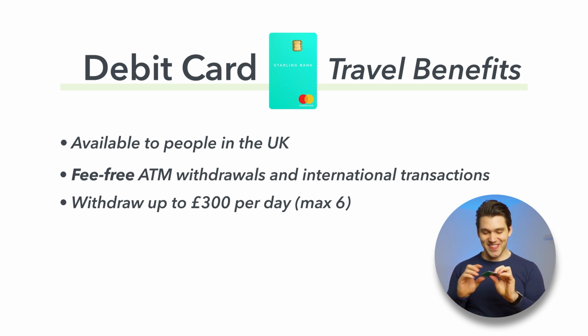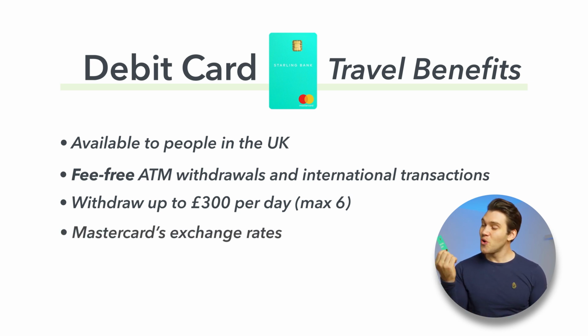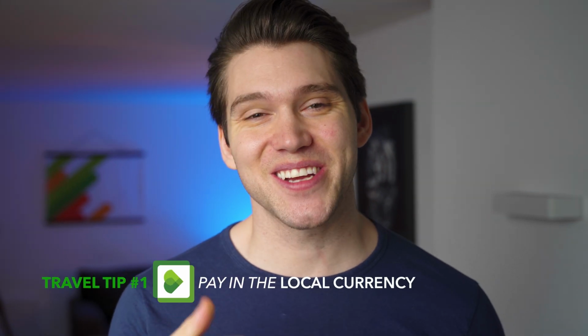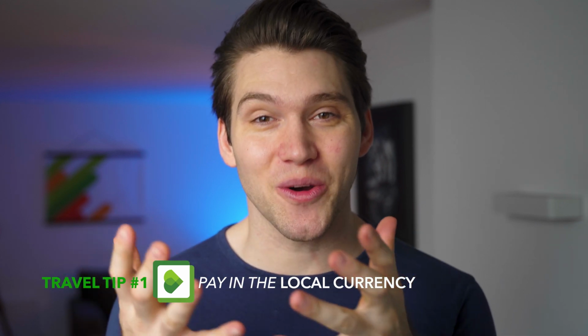But what's also great about this Starling card is that you'll also receive MasterCard's exchange rates, which are more or less on par with the real mid-market rate that I mentioned earlier. And this is also our first travel money tip of the video. In order to receive MasterCard's exchange rates when paying internationally or withdrawing money, you must always select the option to pay in the local currency.